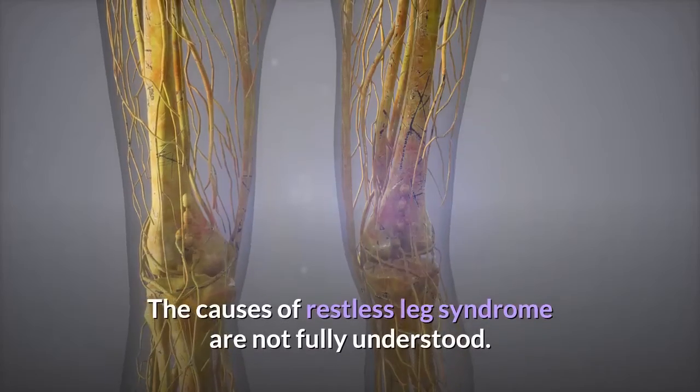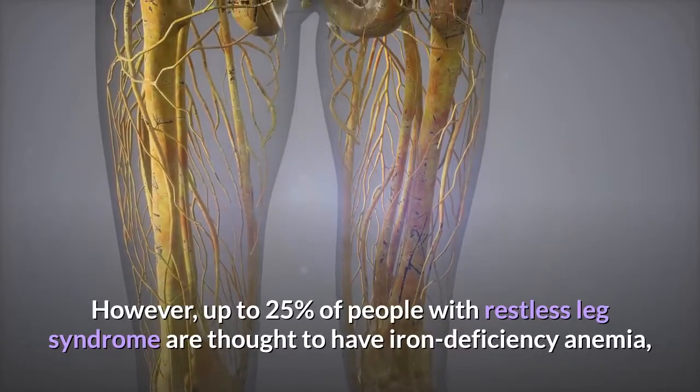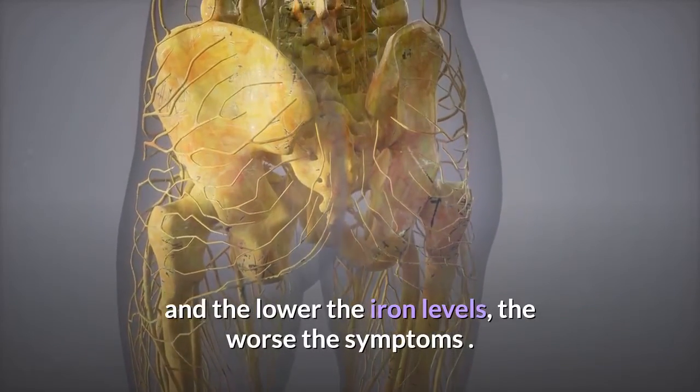The causes of restless leg syndrome are not fully understood. However, up to 25% of people with restless leg syndrome are thought to have iron deficiency anemia, and the lower the iron levels, the worse the symptoms.